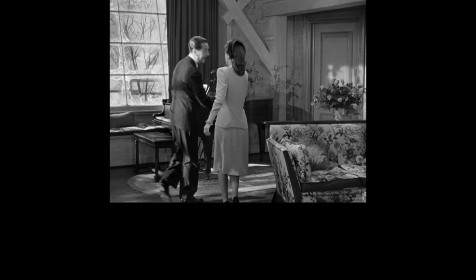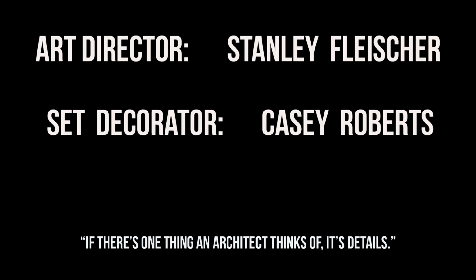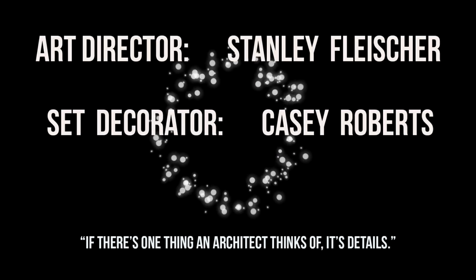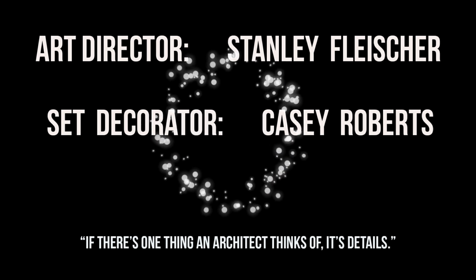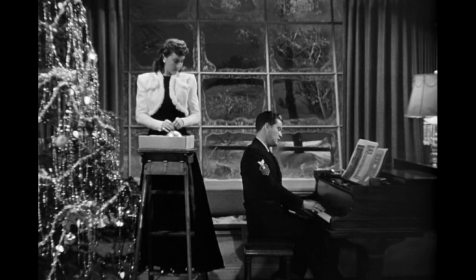One of the male leads, Reginald Gardner, plays the homeowner and architect who designed the home. Speaking of his home, he says, "If there's one thing an architect thinks of, it's details," and boy, the set designers did not miss a detail. Big thanks to the art director Stanley Flesher and set decorator Casey Roberts for giving us this amazing, timeless beauty.